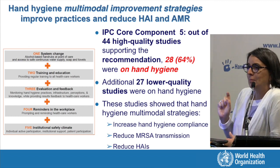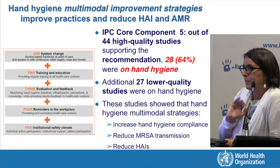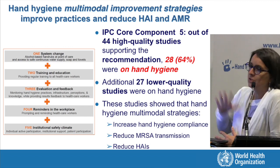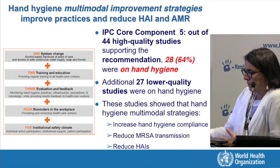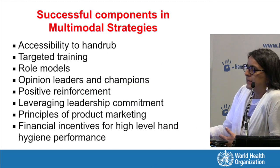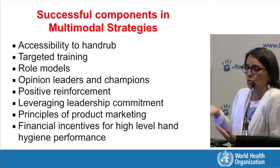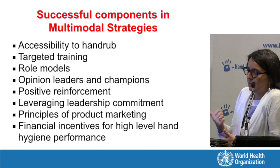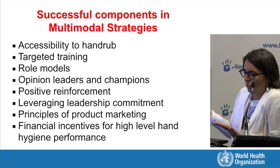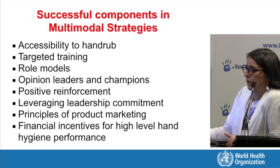So, and I'm talking about studies which have hand hygiene as the only main intervention. I'm not talking about studies where hand hygiene is part of a bundle or of multiple other interventions. So among these studies, the successful elements are those that, again, you are implementing, and were mentioned many times today. So the accessibility of alcohol-based hand rub, having targeted training, and I add what I said earlier, practical bedside training, embedded in feedback, etc.